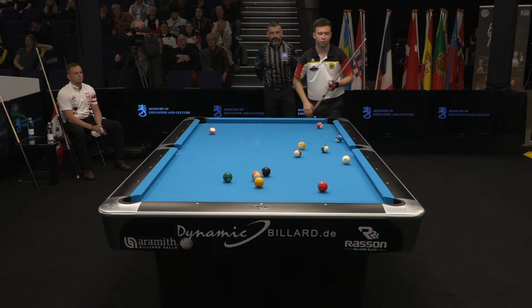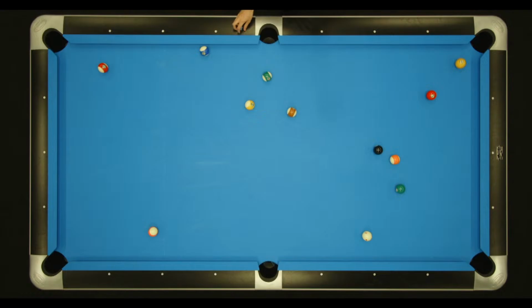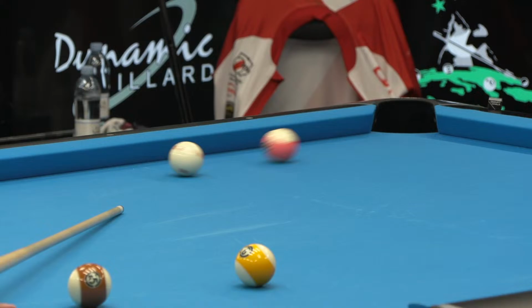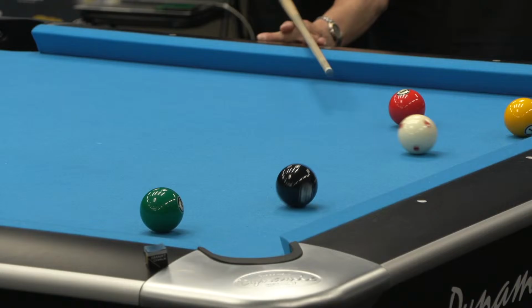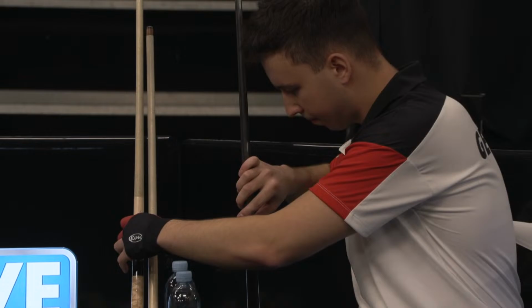That was the miss from Dennis. Trying to force the issue there to get back round for the red. Took his eye off the ball and missed the pot completely. That was a good shot from Mateusz. Get down there for that orange 13. So it now becomes a race to 6 for the gold medal. And the European title.